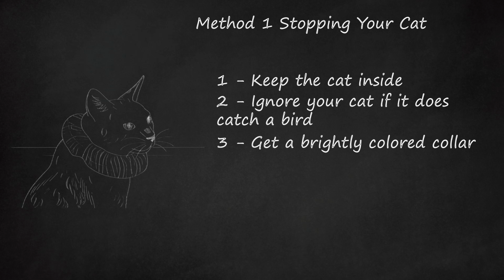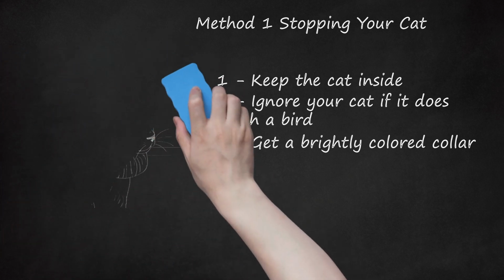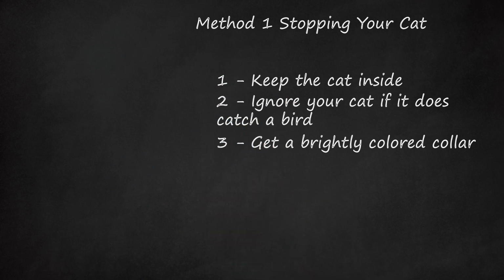If your cat is not used to wearing a collar, it may initially resist. Put the collar on right before mealtime or before you play a game to distract the cat. If your cat is still growing, check in to make sure that the collar is still fitting properly.